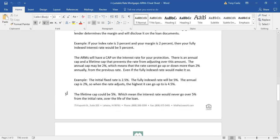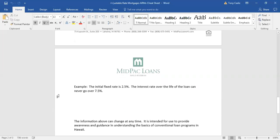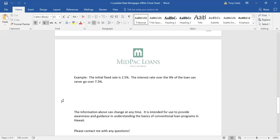The lifetime cap could be 5%, which means the interest rate would never go over 5% from the initial rate over the life of the loan. Another example with that is the initial rate is 2.5%. The interest rate over the life of the loan can never go over 7.5%, which is 5 points higher.